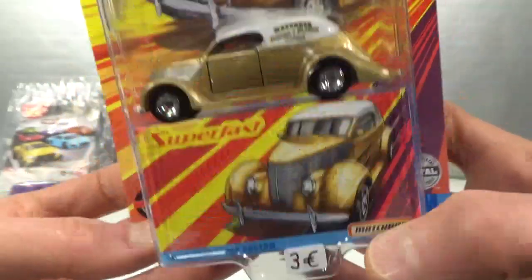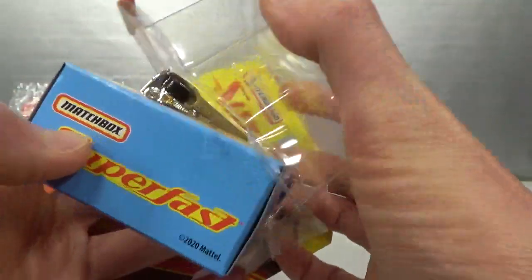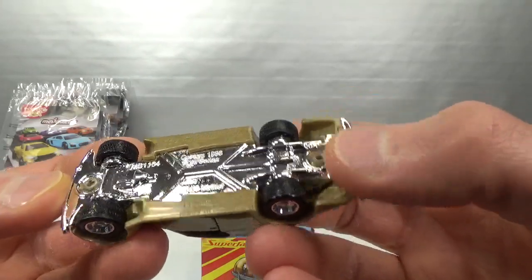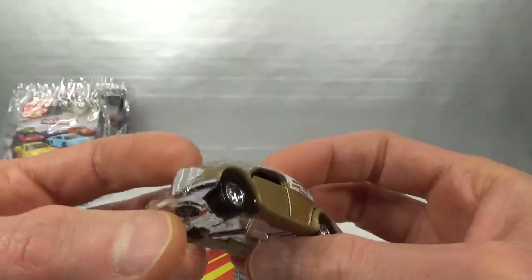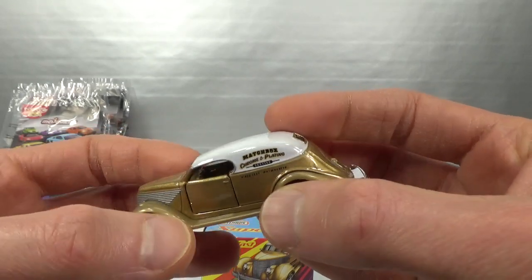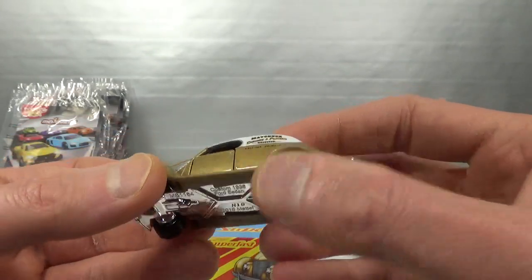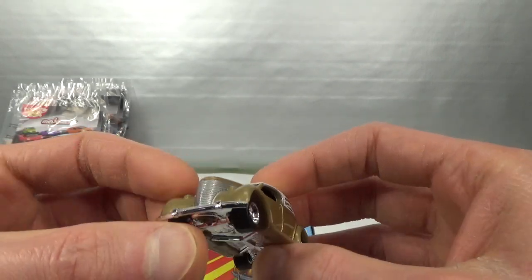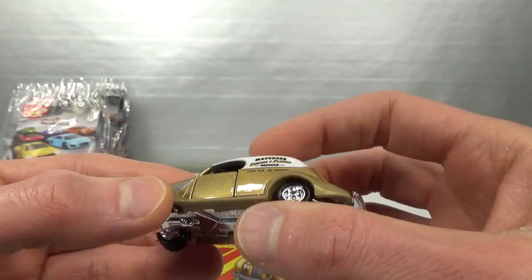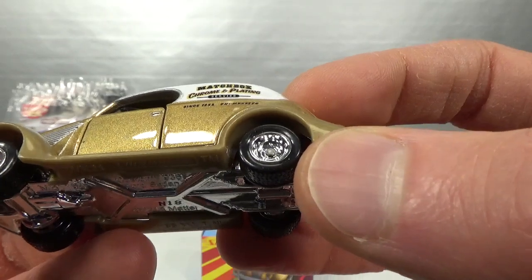1936 Ford Sedan Custom. So got some chrome here in the center to make for the chrome bumpers, and then we got some gold-ish plastic for the fenders, and just the center part here is metal. So we got the rubber tires, nicely done silver or chrome on the grille there. White roof, Matchbox chrome and plating service since 1953.